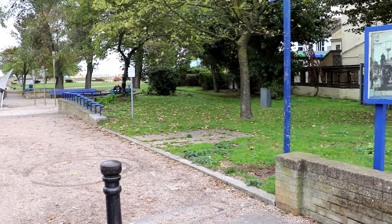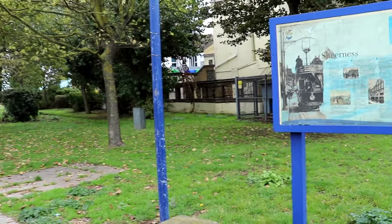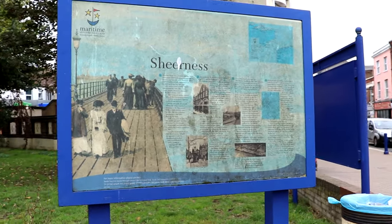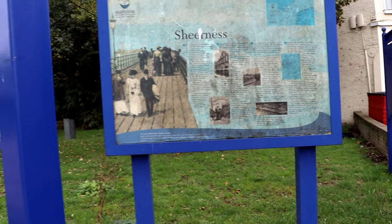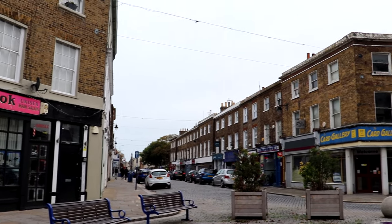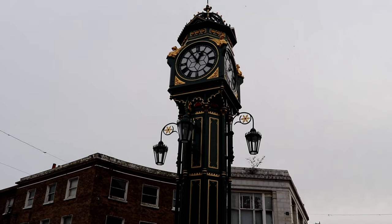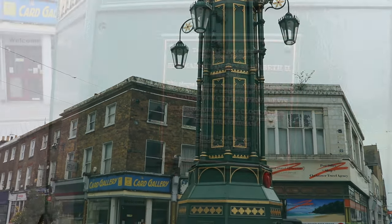After leaving the station and crossing the road, you'll find yourself at the entrance to a park. It's here that you'll find some information about Sheerness on these two placards, which are on the entrance. Well worth having a read. And a short walk down from that entrance to the park, down the high street, will give you the recently refurbished clock tower, which looks absolutely fantastic. It's a great job that's been done here, and a credit to everyone who got involved.